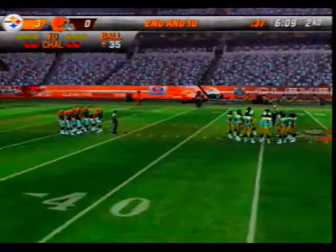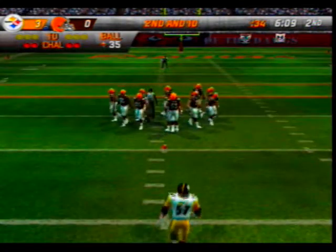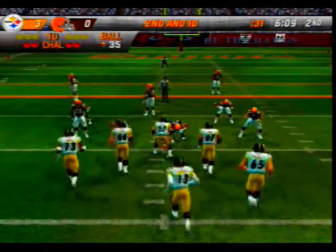I'll tell you one thing, this defensive coach sure has his defensive lineman pumped up. Second and 10. Ball on the 35-yard line.